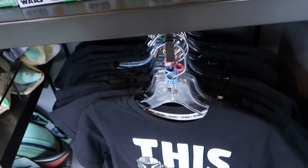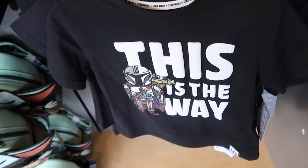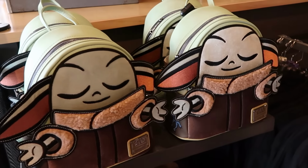Right underneath there is a new kids graphic t-shirt. This is the way with the raised lettering. You have Grogu and Mando for $27, and they do actually have a brand new Disney Parks Loungefly, one of my personal brand new favorites.